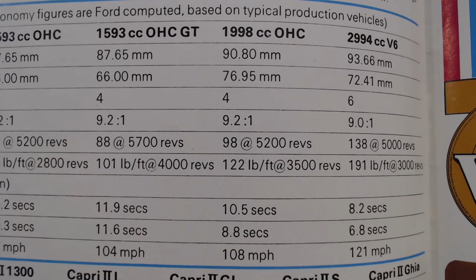And then that takes us up to the bigger engines, so the 2 litre 1998cc does that 0 to 60 dash in 10.5 seconds, top speed of 108 miles per hour, and the big boy, the 3 litre 2994cc V6 engine does that 0 to 60 in a very respectable 8.2 seconds for mid-70s, top speed again a very respectable 121 miles per hour, which is certainly very respectable in the mid-70s.